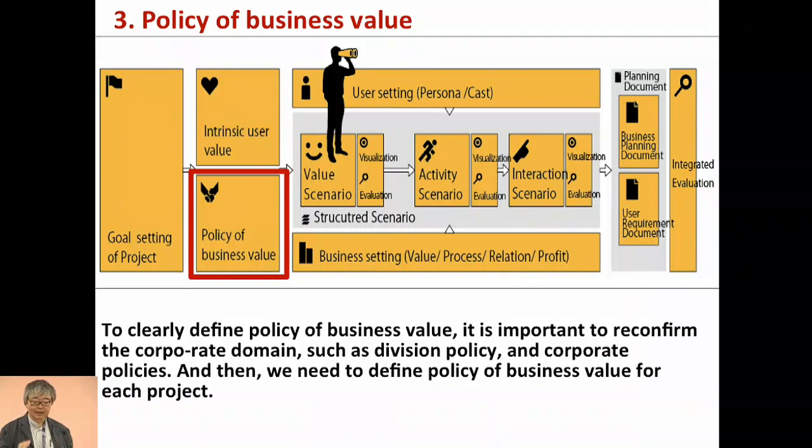And another step is the policy of business value. To clearly define the policy of business value, it is important to reconfirm the corporate domain, such as the division policy and the corporate policy. And then we need to define the policy of business value for each project.